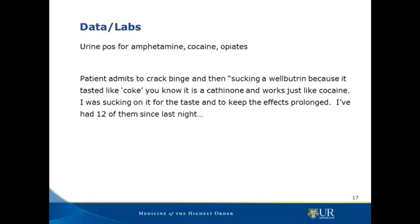He reported having 12 of them since the night prior, just kind of sucking on one, replacing it, and he's had abuse of bupropion in the past, both intranasally as well as taking it several times, or cheeking it and then taking more than the daily dose while in an inpatient setting and in other settings. He also was given a nicotine patch. I didn't comment on this, and he had taken it off, and the police had missed this, as did the other medical staff. But he had put it on his gums and was kind of chewing the nicotine patch in order to get more of the nicotine effect. We removed that when we saw him.